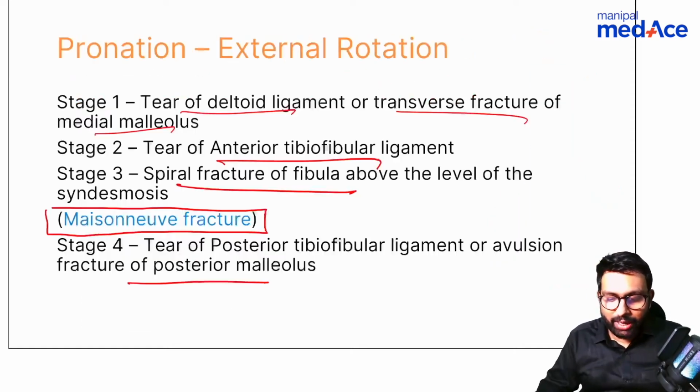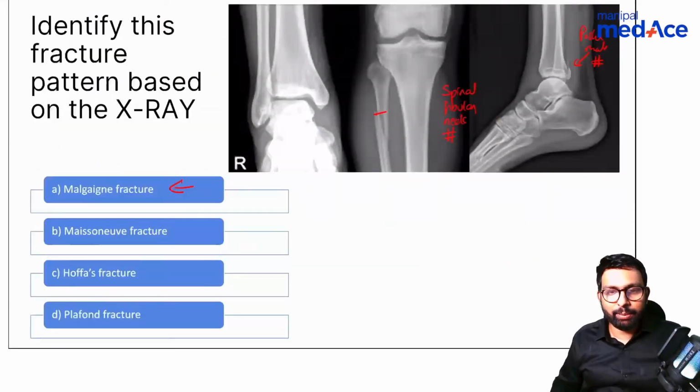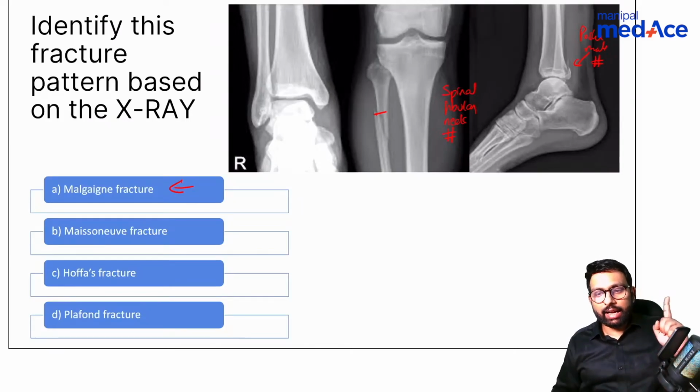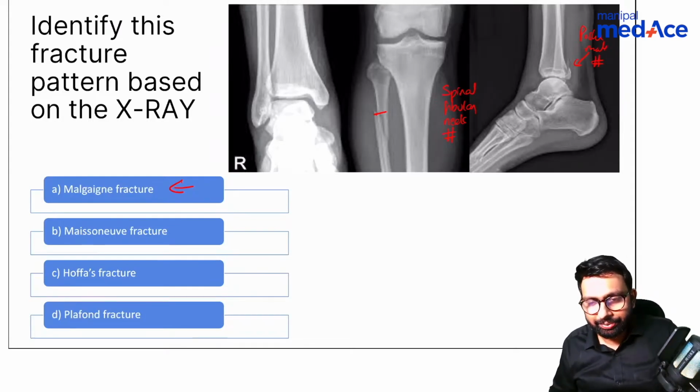Okay. Now let me go back to the question again. Now can you answer me? Can you tell me which fracture this is, where you can see that there is a high-riding fibula fracture and there is a posterior malleolus fracture as well, and also it looks like there's some deltoid injury there.